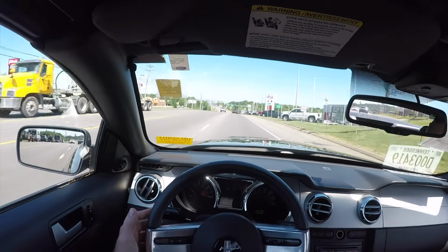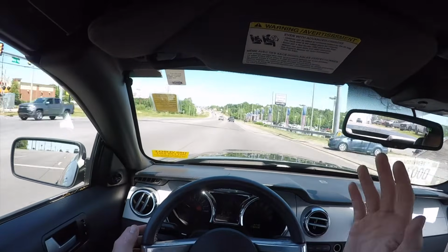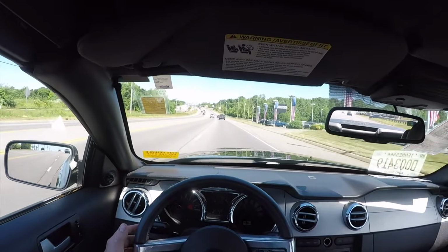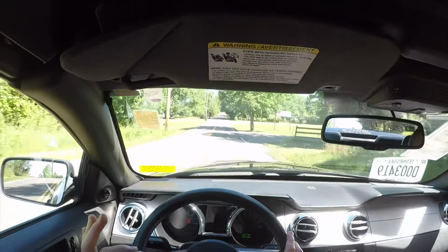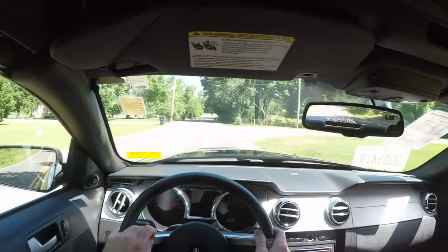I'm kind of surprised. It does have that initial torque. See, the Coyote is such a high revving motor. It doesn't have torque at 1500 RPM like these 4.6s do, honestly. I believe this car did a 0-60 in about 5 seconds, 5.5. Let's check it out. All right, dead stop, let's stomp it.